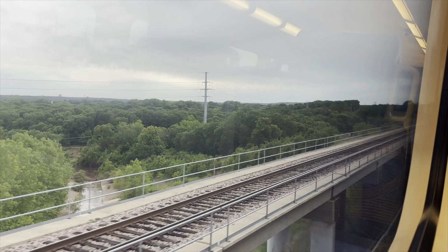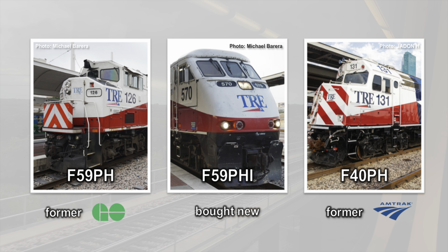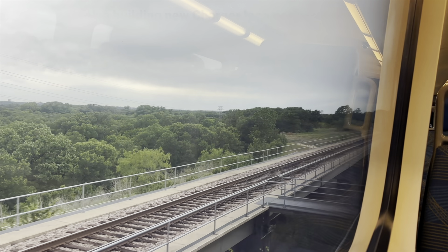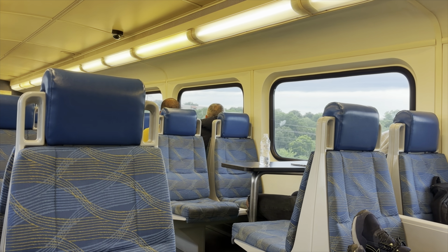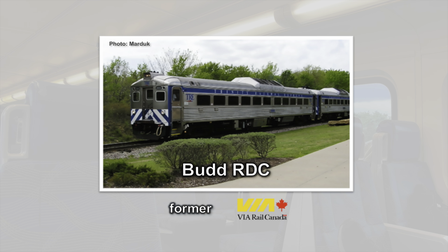Now, let's talk about the fleet. There are 3 different types of locomotives on the roster, 2 of which were bought from other agencies. When the line first opened, they used some borrowed train cars from Amtrak, and from 1997 to 2011, they also used a fleet of 13 Budd Rail diesel cars, or RDCs, which they got from Via Rail Canada.